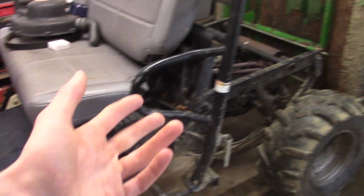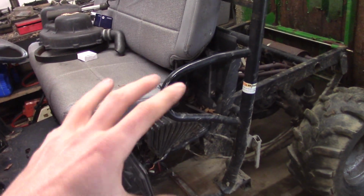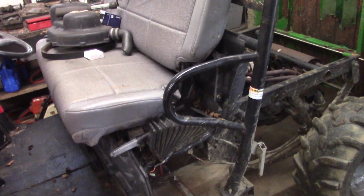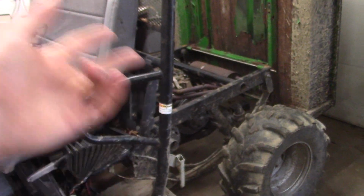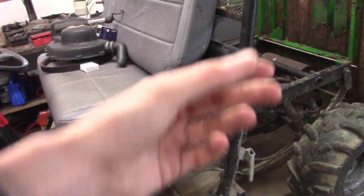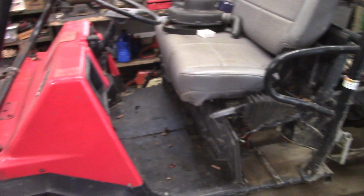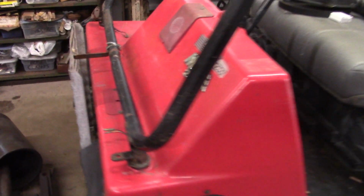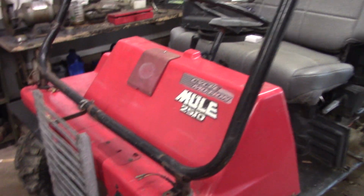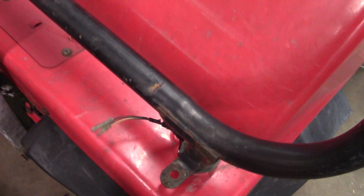I paid $1,700 for this. Running, driving, brakes work. It just has a few little issues. I see others, you know, Mules, Rangers, Gators for like $3 to $5 grand that look a lot nicer. They're a lot newer, but you know, blown engine, blown transmission, whatever. So for what it is and for the price, I think I did pretty good. I'm going to put some lights on it too. I've got the wires for it already.